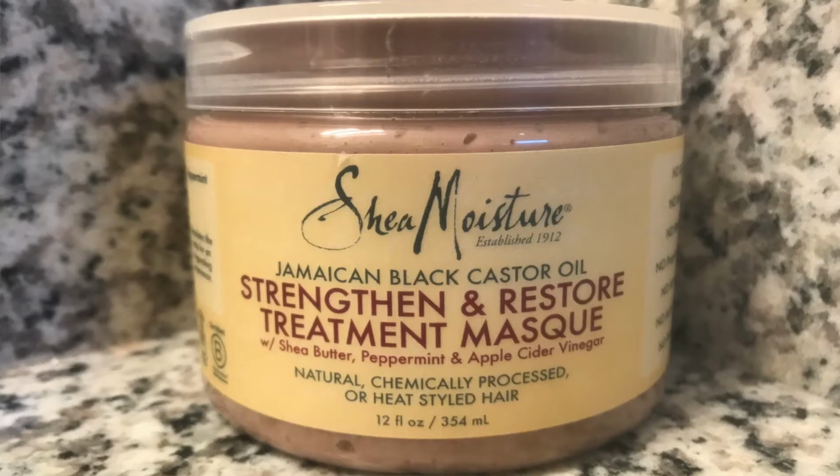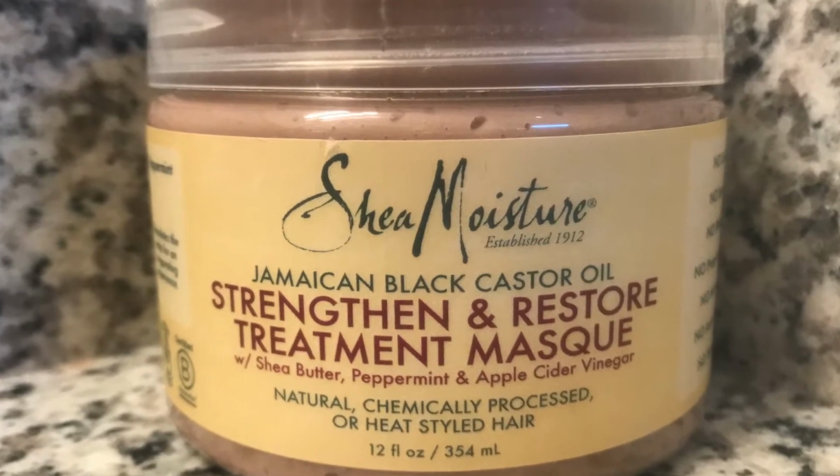So also what I plan on doing is actually using an entire line of products, same brand, same line. So I picked up the Shea Moisture Jamaican Black Castor Oil Strengthen and Restore Treatment Mask. I have never tried this yet, so we will see how this works, but I did hear great things about this. It has shea butter, peppermint, and apple cider vinegar. It says it's for naturally and chemically processed hair or heat styled hair. I don't have any of the above, so don't ask me why I picked it up, but I have heard great things about this from people who also don't have chemically processed or heat styled hair, but it does say natural. So we'll see.